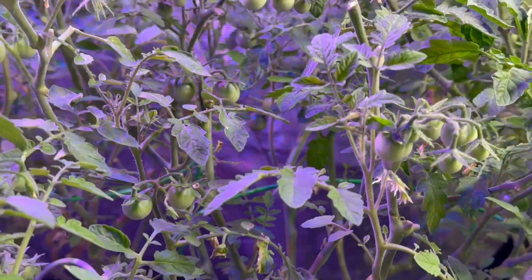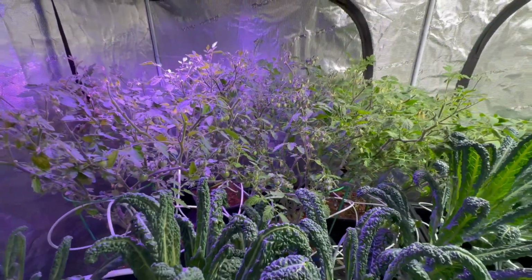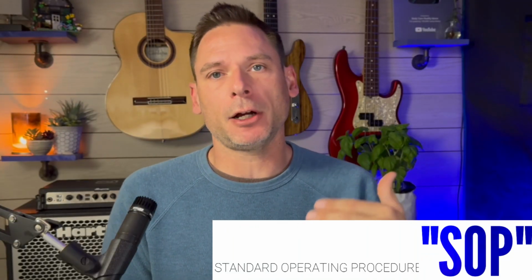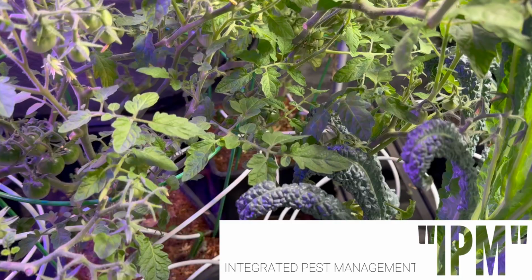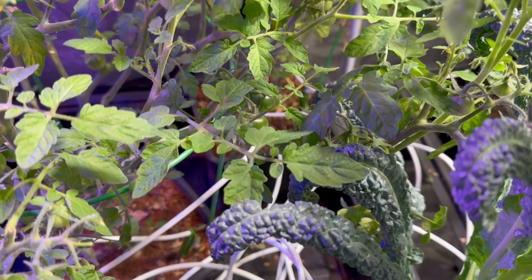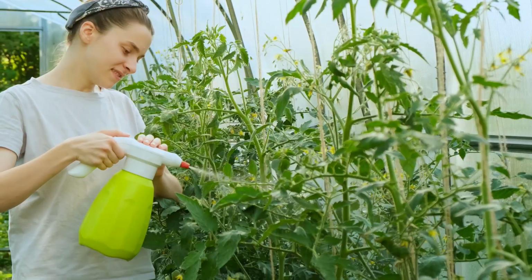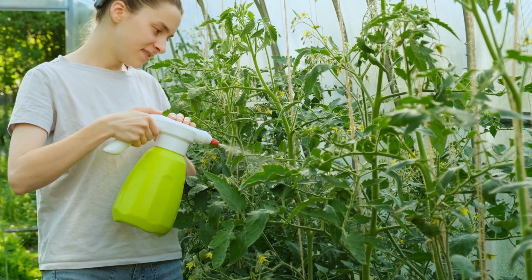We can divide pest pressure into 3 different categories: no bugs, bugs just discovered, and full-blown infestation. A garden that has no bugs still needs to be treated as though an infestation is right around the corner. Professional growers create standard operating procedures to help manage and schedule certain pest control activities. This is called IPM, or Integrated Pest Management. Monitoring plants daily for signs of pests, using sticky traps, defoliation, and foliar sprays are all tools that can be used in every indoor garden.